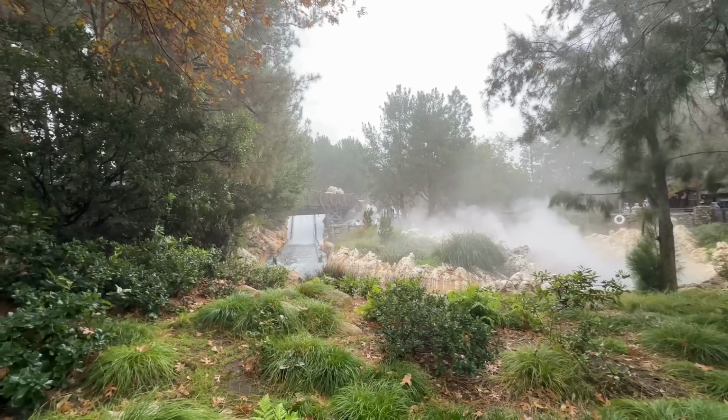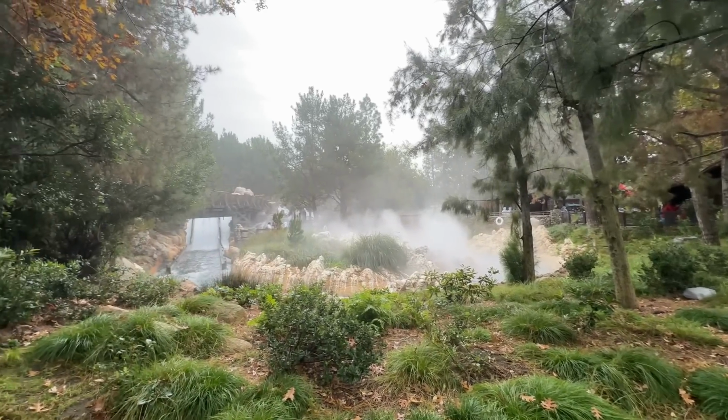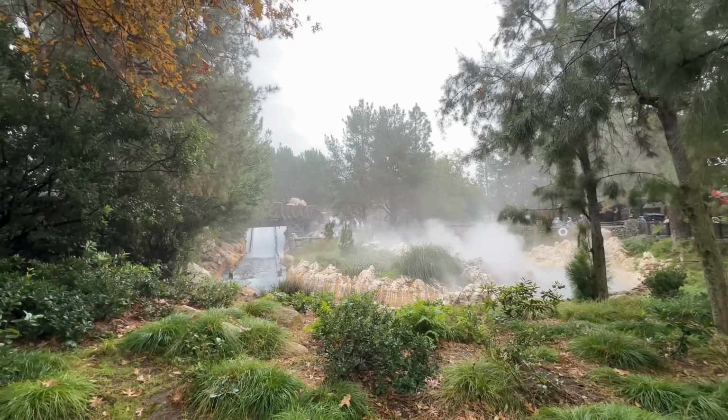Oh yeah, look at this over here at Grizzly Peak. Since it's a little colder outside and it's raining, all the fog is kind of hanging really low, and I love that. And by the way, don't get me wrong with the strollers and wheelchairs.